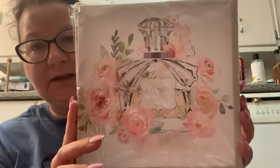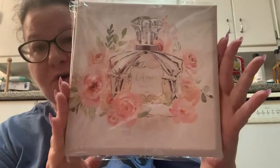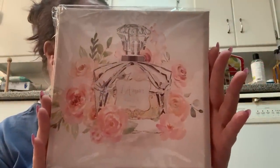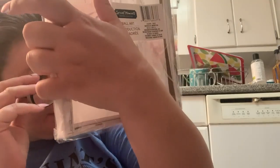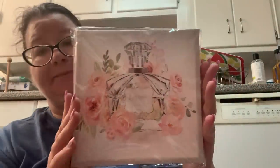It's like a perfume bottle. It says L'Amour. And it is just really nice to go with my 1950s, 1960s kind of retro decor that I have in my apartment. Really good for any room. It could go in the living room, the bedroom, the bathroom. And I just thought it was kind of Chanel looking. And it says L'Amour, and then it says Parfum de something, and then it says Paris. It almost looks like it says Parfum de Musée, but that can't be right because then it would be like perfume of the museum or something. I don't know. But it's a really pretty canvas art.